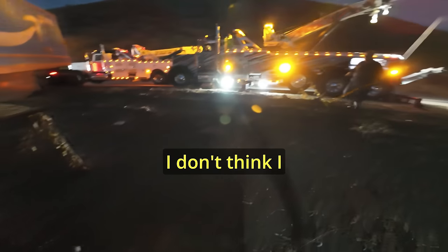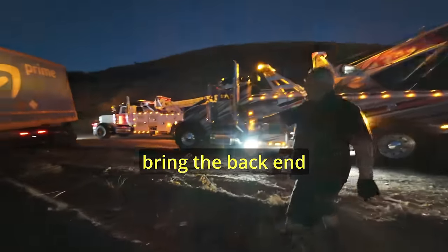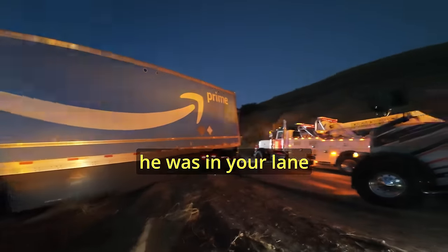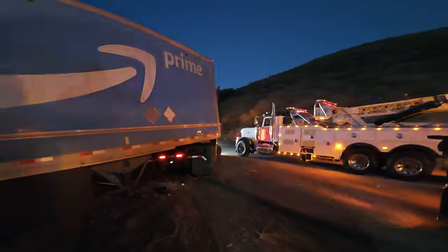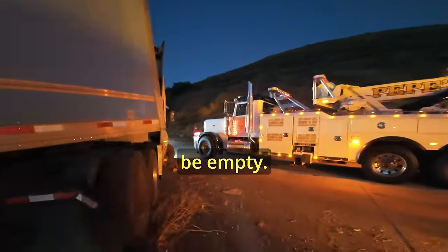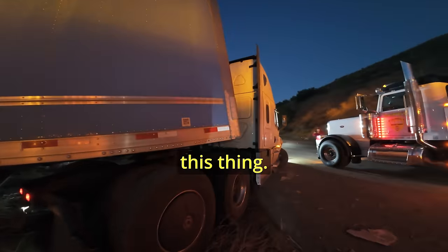I don't think I did enough to work with, but obviously I can bring the trailer back end all over here. That's why he was in your lane. I really want to be further out. And then it's got 15,000. It's nothing, it might as well be empty. The suspension's collapsed on this thing.